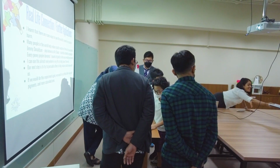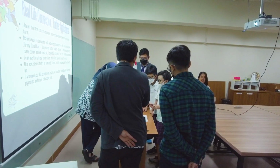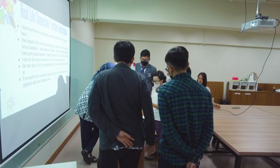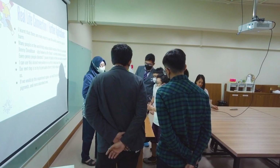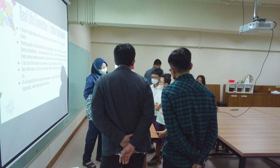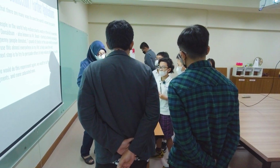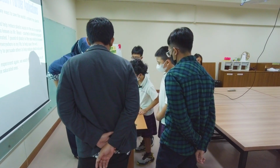How do you define the roles during this experiment? Who does what? Well, all of us made the paint. He brought the materials, and he also brought the materials. So basically, all of us did a separate piece of work.